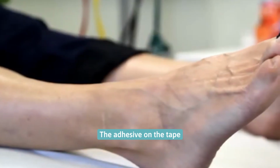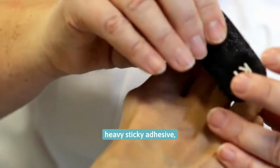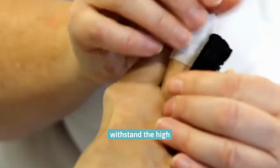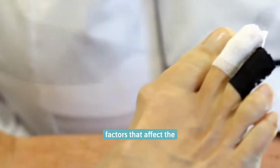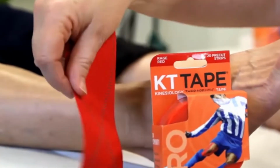The adhesive on the tape varies from brand to brand, and some have heavy sticky adhesive, which is more suitable for desert running, as the glue needs to withstand the high temperatures and the increase in sweatiness of the skin. These are all important factors that affect the performance of the tape whilst competing.